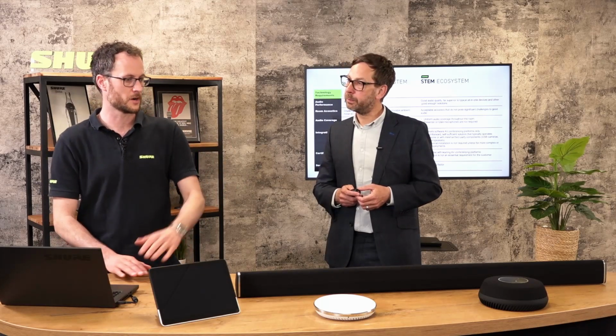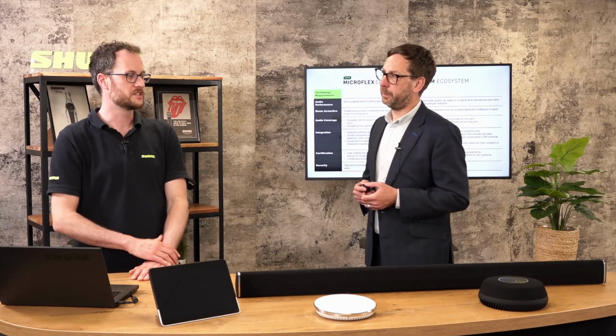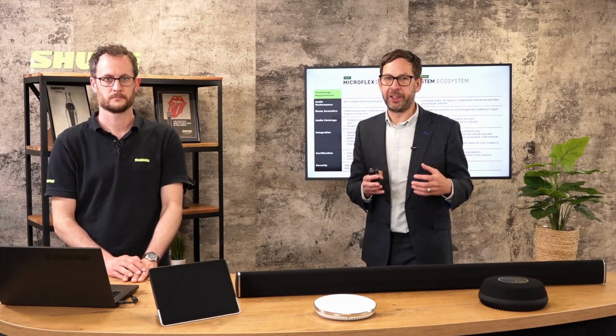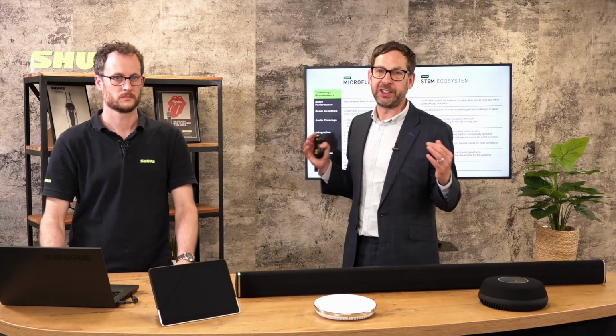And finally, I suppose security. If you're working in an environment where you're utilizing Dante Domain Manager and you're looking to put additional encryption on your Dante traffic, then the Microflex ecosystem is the way to go there. Yeah, and I think it's worth reinforcing that point that Shure are the only people that offer that full end-to-end encryption of the audio signal chain. Yeah.